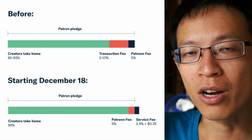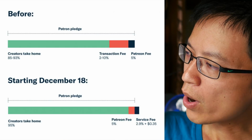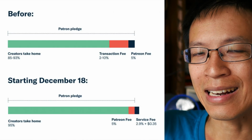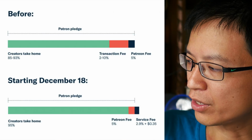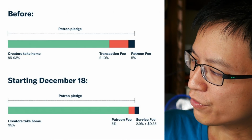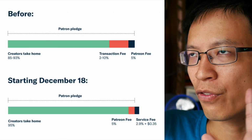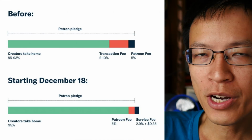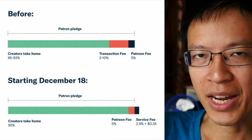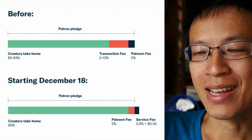So when you pledge $1, for example, you only pay $1. Starting on December 18, when the new fee structure is going to kick in, when you pledge $1, you're not exactly paying $1 anymore because of the new service fee that is added onto the pledge amount. And the service fee is 2.9% plus 35 cents. So for example, if you pledge $1, 2.9% of $1 is about 3 cents, and when you add that to 35 cents, that's 38 cents.